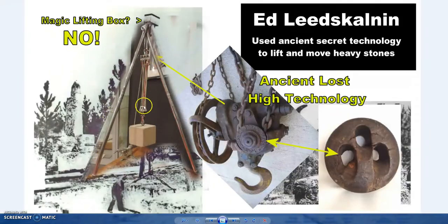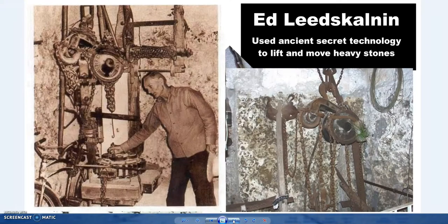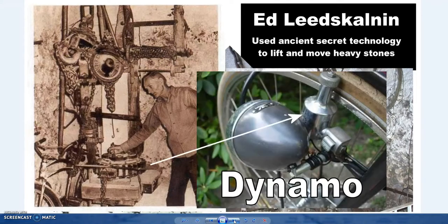So this tripod with a compound pulley is exactly what he was using. This is just a slightly more sophisticated steel or iron version, which again was off the shelf from hardware shops. There is a need to believe in magic in some of these things, but there is not. Here is the lifting technology, off the shelf, available. There is no mystery. There is no magic here. There is no secret lost high technology. The flywheel was a dynamo. Again, the people who visited even mentioned this, and we'll show the video first.